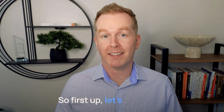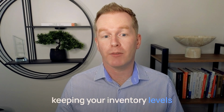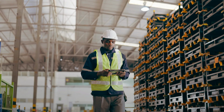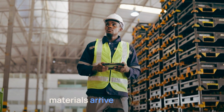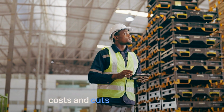So first up, let's talk about inventory management. Because keeping your inventory levels just right can save you a lot. And here's how. By using just-in-time inventory, this system makes sure that materials arrive only when you need them, and it reduces storage costs and cuts down on waste.